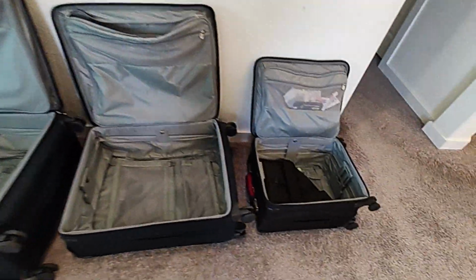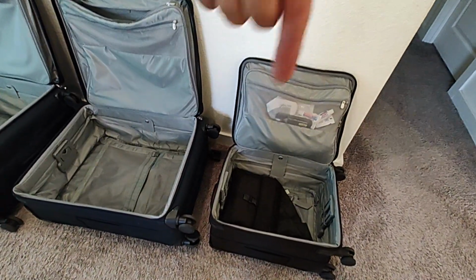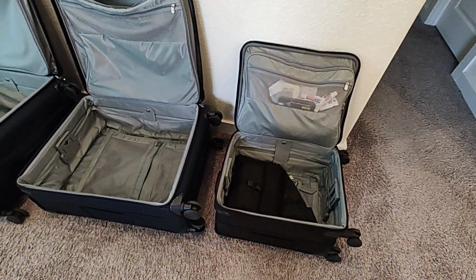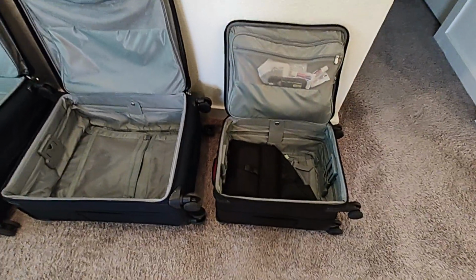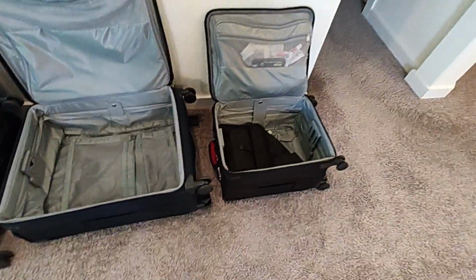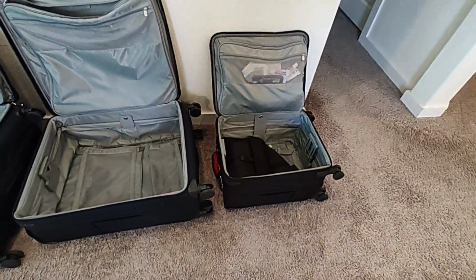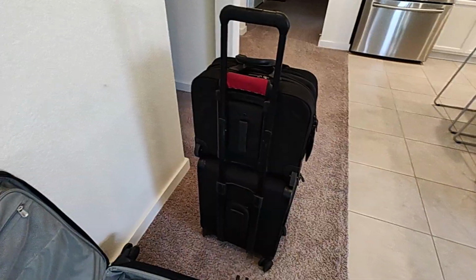So if you're just going solo, this one works great if you're just carrying on and you're not really carrying that much, but if you need to, you can very easily convert it to check baggage, and you can carry quite a bit more on that. So very versatile. Been very happy with the international spinner, and I'll put the laptop bag on top.